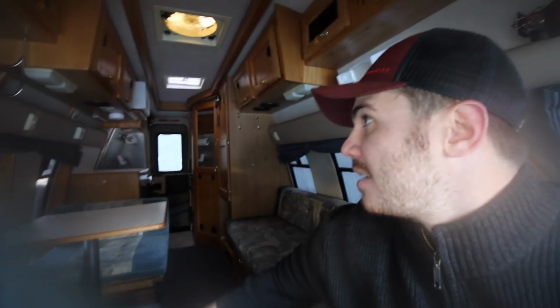With this unit, it's very cheap to run. You don't need a tow vehicle, and all of your maintenance is just on one single unit, one single vehicle. So you only have these sets of tires, you only have one insurance, one registration. Fuel is generally cheap on these, especially the new ones. A lot of them are coming out with diesel, and very, very cheap. This is the bed. You have a little dinette. I wouldn't be able to stand up here.